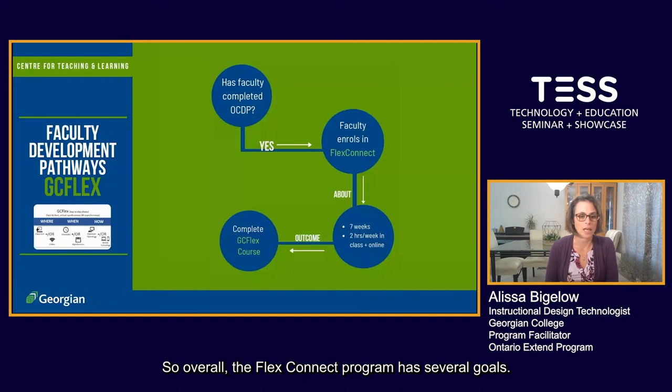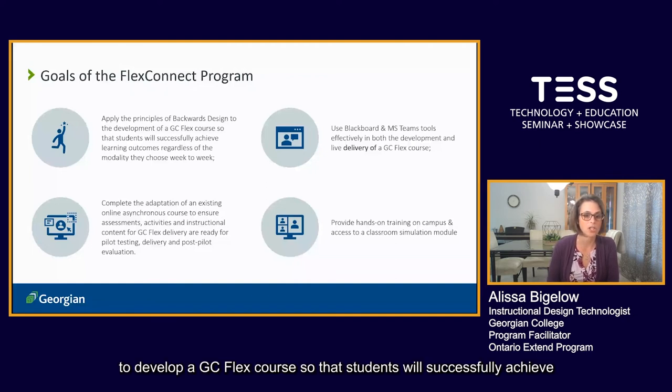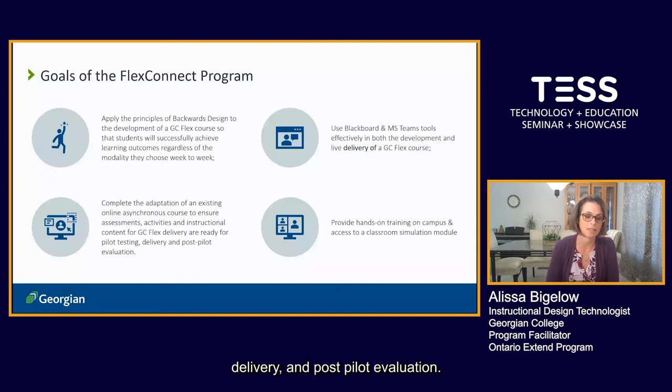So overall, the FlexConnect program has several goals. A couple of important ones here to highlight. We take faculty through the backwards design process to develop a GC Flex course so that students will successfully achieve learning outcomes regardless of the modality they choose week to week. The adaptation of an existing online asynchronous course ensures that our assessments, activities, and instructional content for Flex delivery are ready for pilot testing, delivery, and post-pilot evaluation.